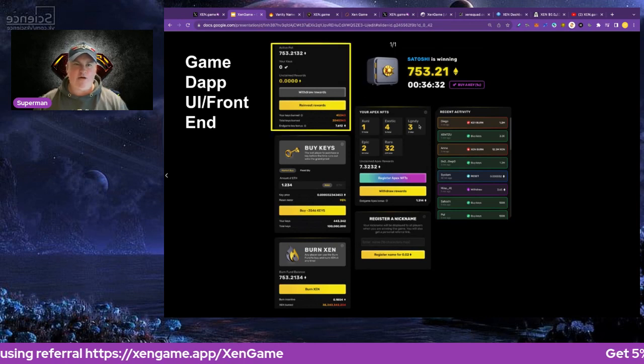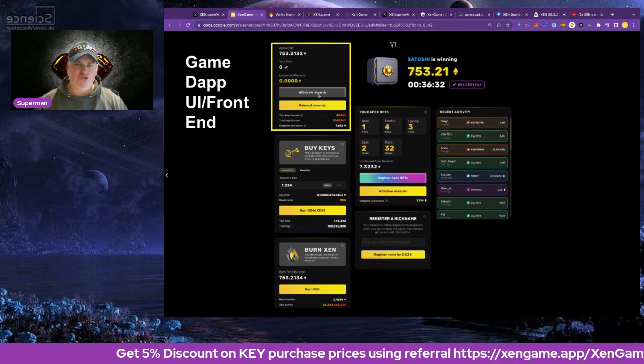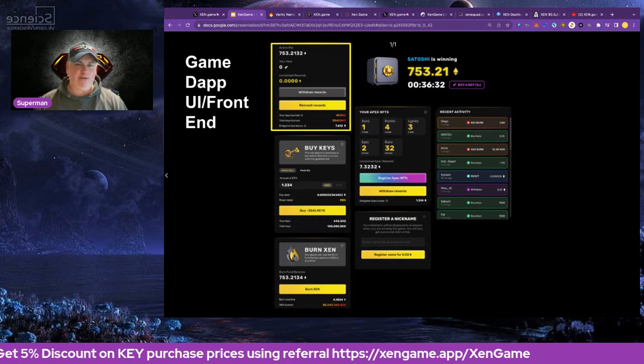So that is the keys. Now, obviously, there's the active pot. You can see it's the same as the jackpot over there. It's got your keys if you've got them, and it's got any unclaimed rewards that you might have as well. You can withdraw your rewards. If you do that, you're going to burn your keys. So you're out of the game from that point of view.